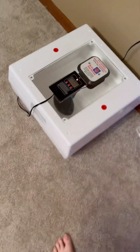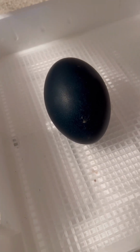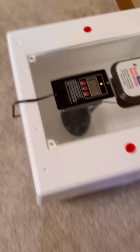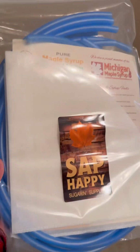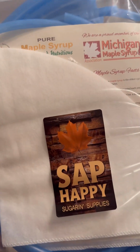And over here is our emu egg. We have 19 days left, hopefully. There's no guarantee that these are fertile when you get them, so we'll see if it hatches. I just rotated it, put some more water in. Let's seal this back up. And that just hangs out there and does its thing. And here is what we're gonna do today to make some syrup. But let's go check on the beef fat. I forgot I was rendering that down.